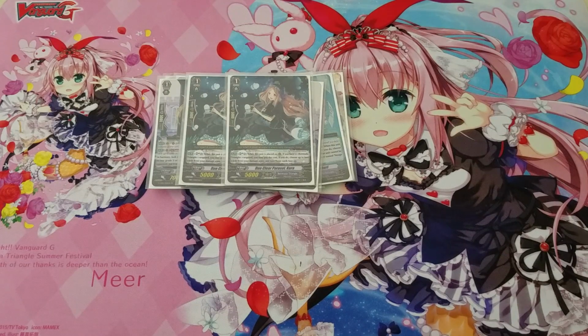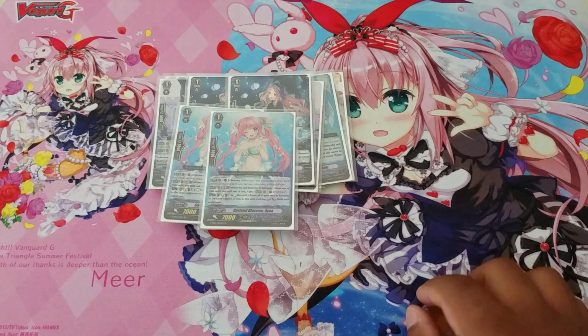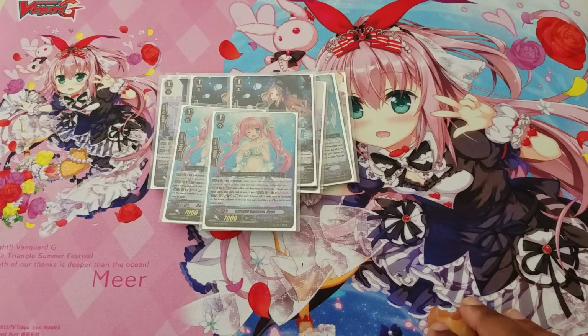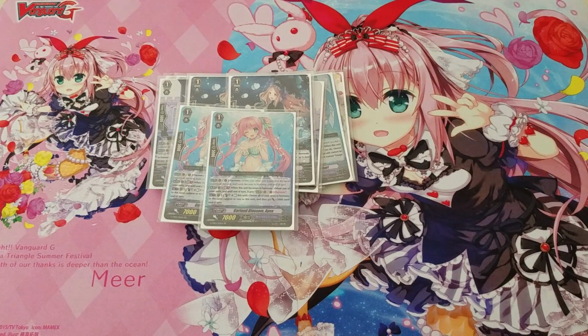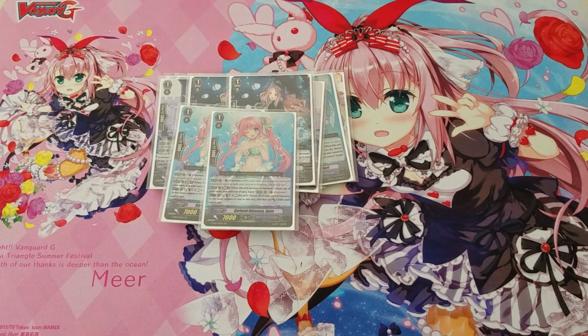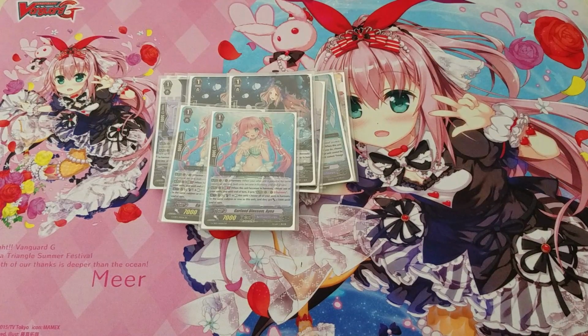And then I'm playing 2 copies of Anya. So what Anya is, she has the Harmony. She's Harmony, and again a nice 7K booster. But she also, when she enters Harmony on her rearguard circuit at GB1, you get to give another unit on the board the Harmony ability, which is very good, especially for the Lauris stride plays. She definitely helps out during her Lauris stride plays.